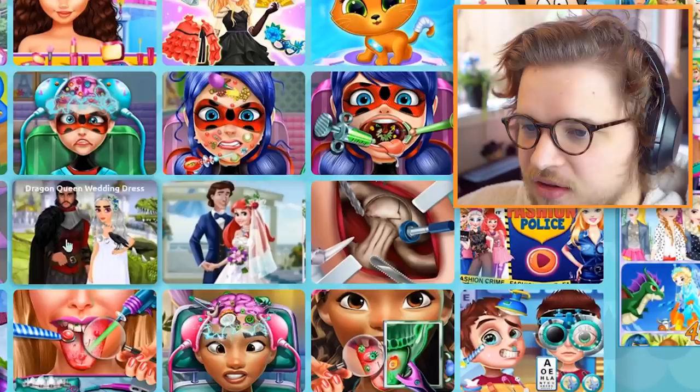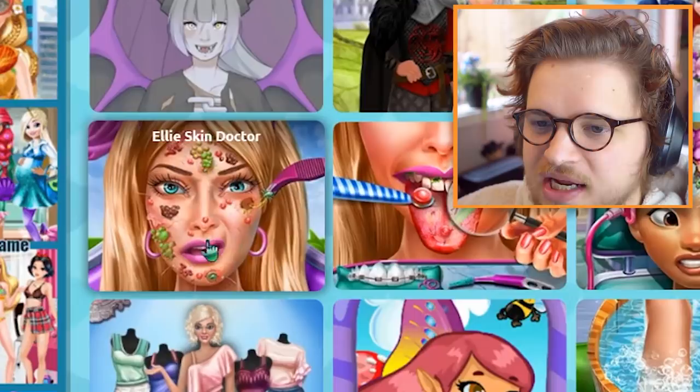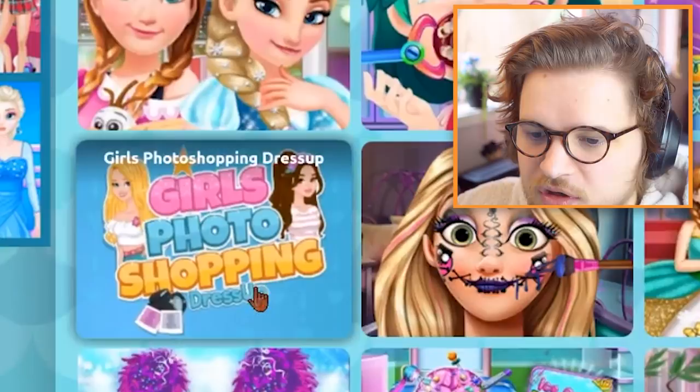Look at this. This is a straight up Game of Thrones game on a kid's website. Dragon Queen wedding dress. Ellie skin doctor. I mean, at this point, you need more than a skin doctor. You need a lawnmower or something. Girls photoshopping dress up. Oh, no way. They're gonna teach us to Photoshop?